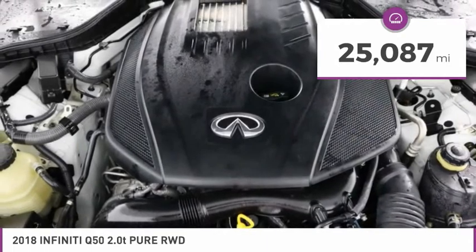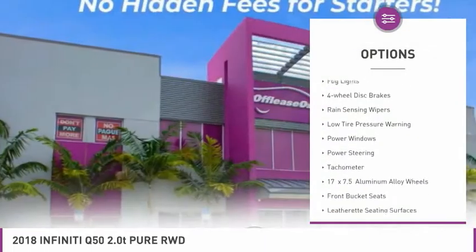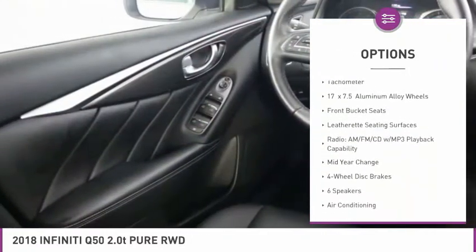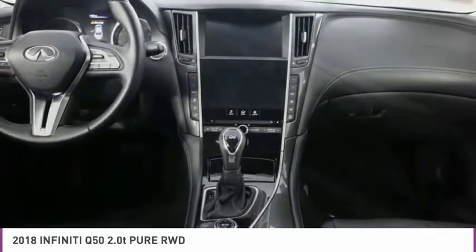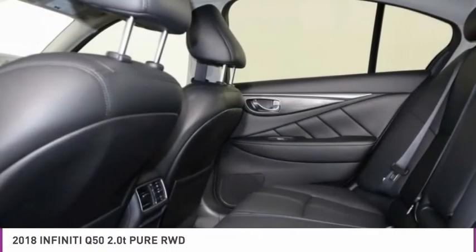Here are some of this vehicle's great options: electronic stability control, alloy wheels, brake assist, fog lights, four-wheel disc brakes, rain sensing wipers, low tire pressure warning, power windows, power steering, tachometer.